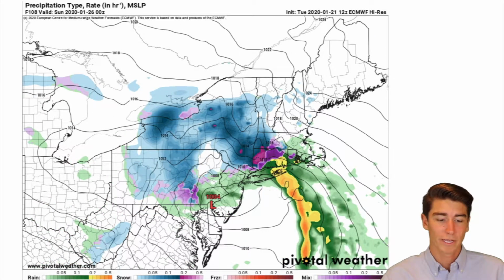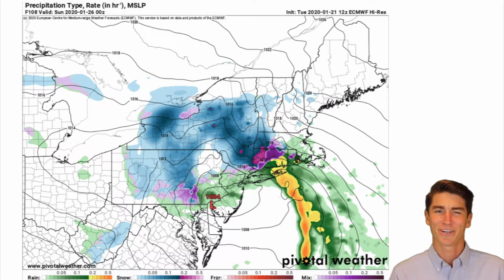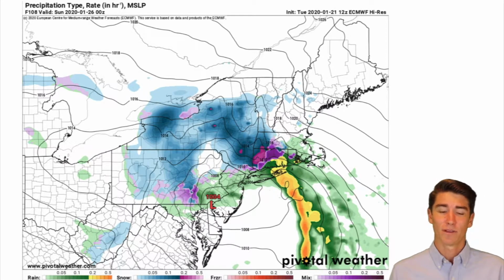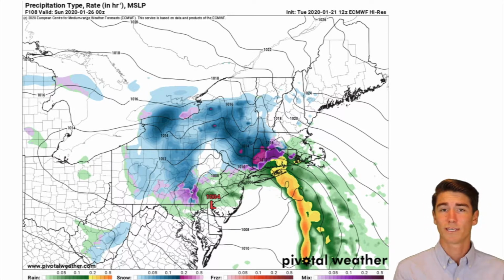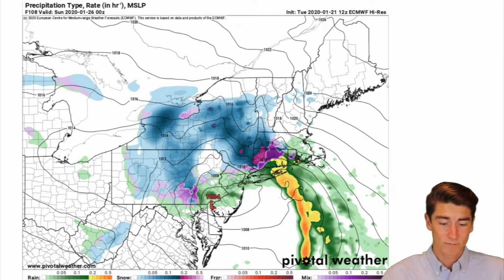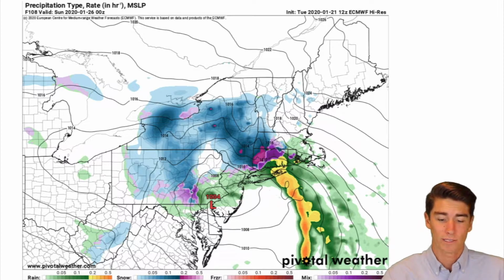Then this is when it really hits. This is 0Z on the 26th. So in New York time, sorry I didn't say this earlier, New York is 5 hours behind Z time. So 0Z on the 26th is actually 7 p.m. on the 25th for New York. So this is, I think, when the bulk of the storm is going to hit. This is, again, 7 p.m. on the 25th for the Northeast.